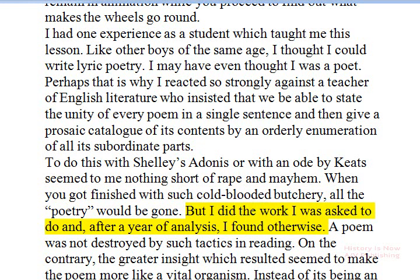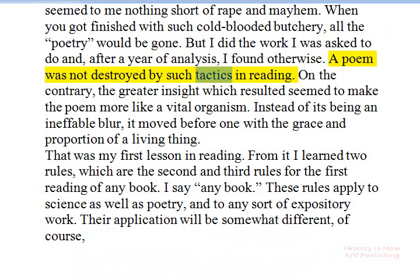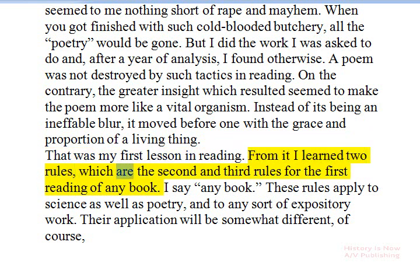But I did the work I was asked to do and, after a year of analysis, I found otherwise. A poem was not destroyed by such tactics in reading. On the contrary, the greater insight which resulted seemed to make the poem more like a vital organism. Instead of its being an ineffable blur, it moved before one with the grace and proportion of a living thing. That was my first lesson in reading. From it I learned two rules, which are the second and third rules for the first reading of any book.